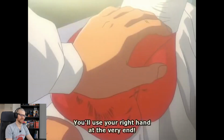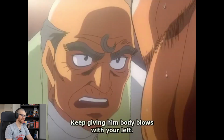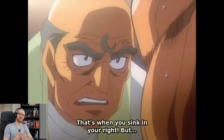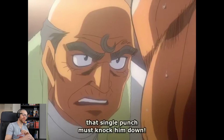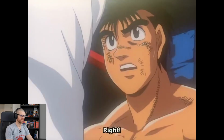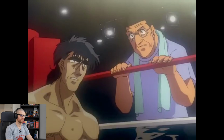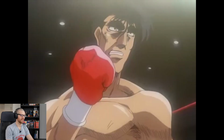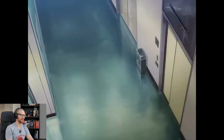Look for the left hook to the body. Right. Nice and light, and all of a sudden, out of nowhere, huge, powerful right hand. Yeah, keep that power away. I wonder if Mashiba's gonna be able to use his left arm again.